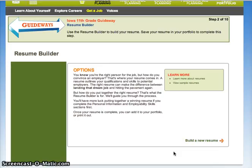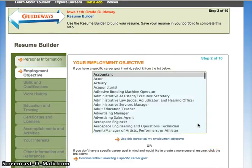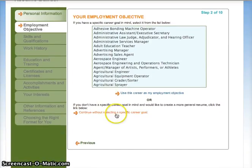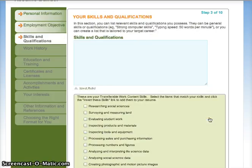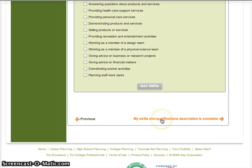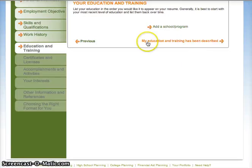This is really what I think your page is going to look like, resume builder. So as I said before, we're just going to kind of move through this because English 11 is going to take care of it better than what this program could. So just click on build a new resume. Everything we can continue, we're going to continue. Again, we're not going to do this with every guideway, but I think that with these next 2, it's going to be best to take care of in English 11. So you're just going to have to follow along, and as I said, wherever you can hit complete, you can hit complete.